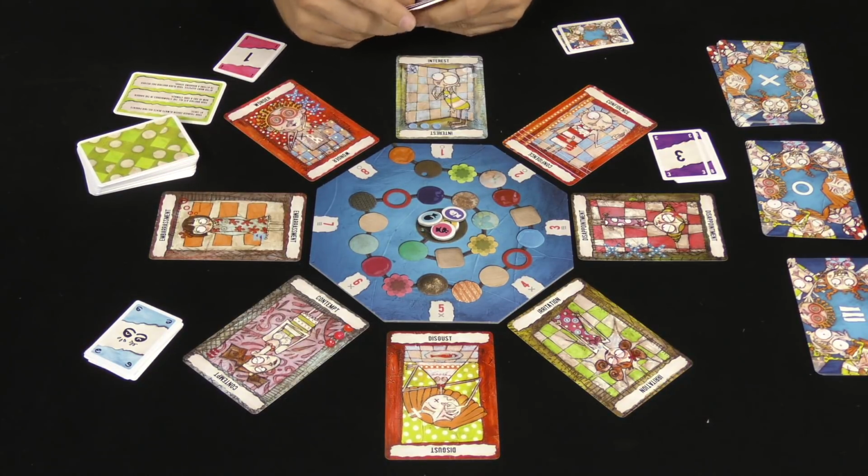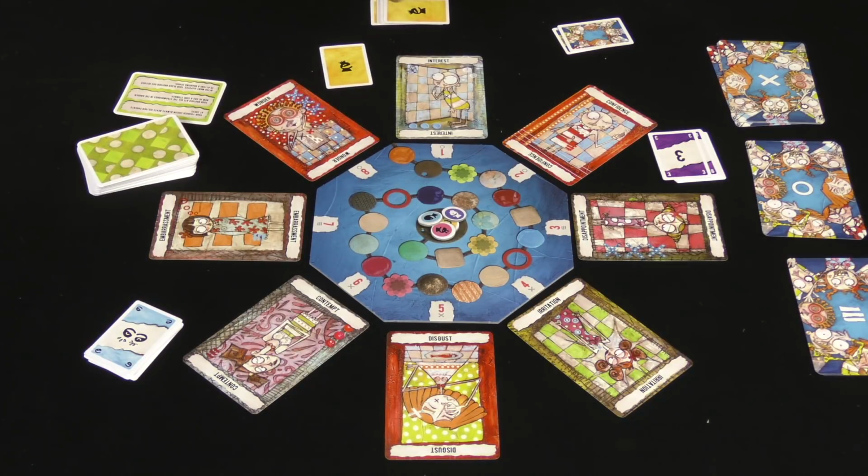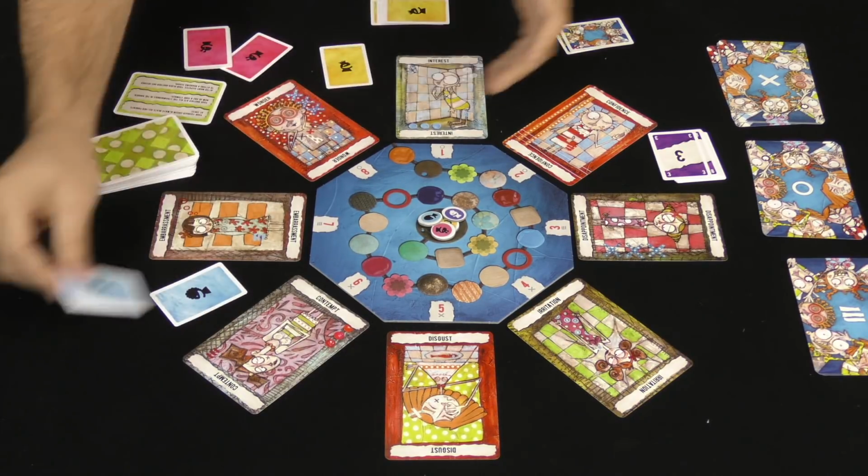And I will go ahead and pick one. I'm going to pick this one, let's say. And I'll put that face down in front of me. And every other player is going to do the same thing. And I'm actually going to pick randomly for them because I think it'll be a little funnier. So, there we go. Everybody's got one choice that they made.